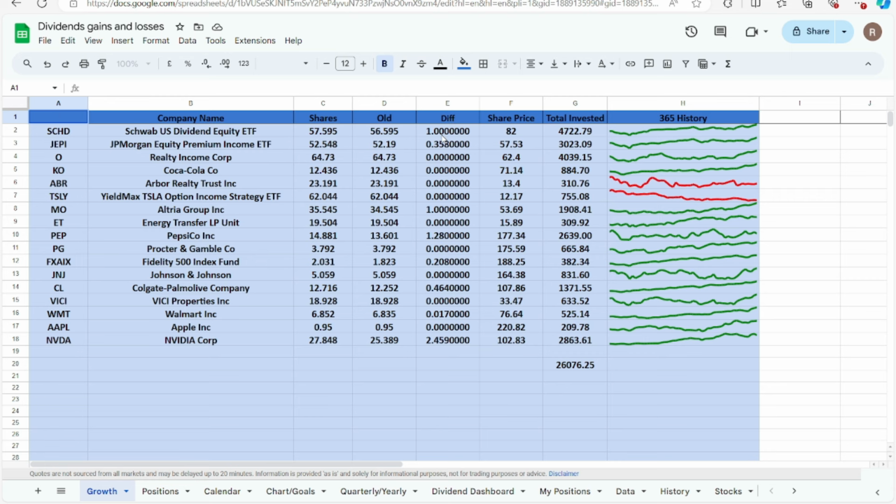So 1 full share of SCHD. As I mentioned last week, the ex-dividend date for this is coming up, I believe, on the 25th. So end of the month, really just wanting to add a little bit more, probably add a little bit more this upcoming week as well. Try to beef that dividend up for the quarter, as well as just the overall position I've been trying to add to. 0.358 of JEPI.